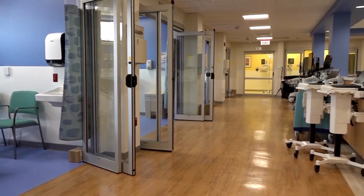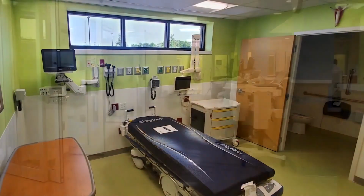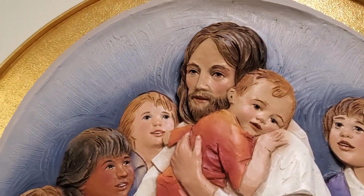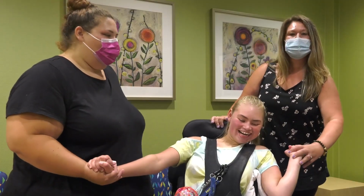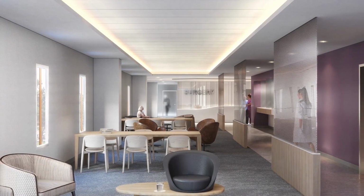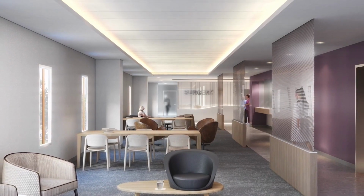We really look at the emergency department as a resource for our community and also as the front door to our adult and pediatric ACS verified trauma center, our comprehensive stroke center, our cardiac center, and really the front door to all of the clinical programs here at Good Samaritan. This new Patient Care Pavilion will enable us to recruit top-notch physicians.